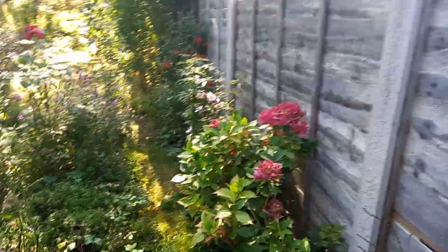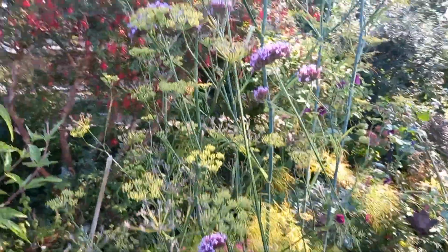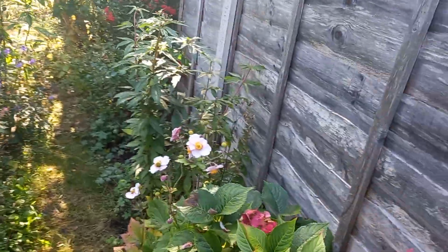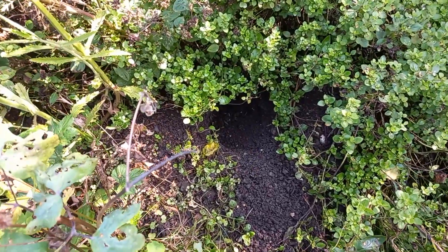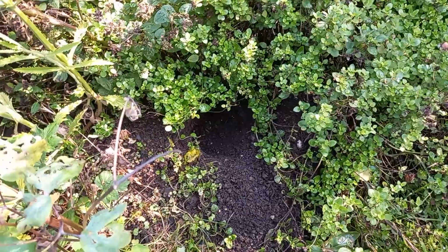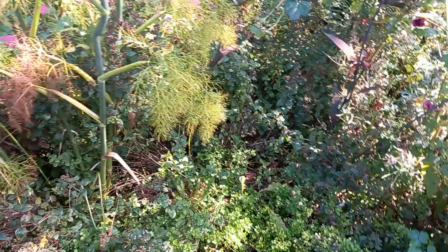Around here, there's geranium, more of Joel's verbena, Japanese anemone. It's very damp here, and something's been having a good old dig down there. It's either a squirrel or a fox. Not sure what it's been digging for, but it's certainly been digging. He's probably the fox. There, fill back up.